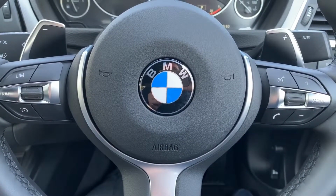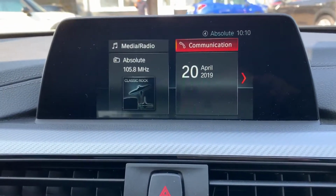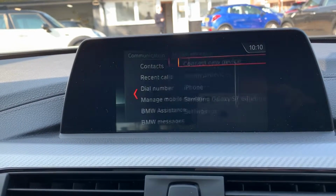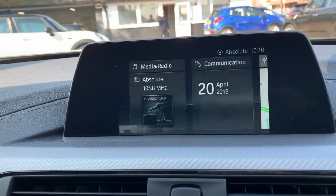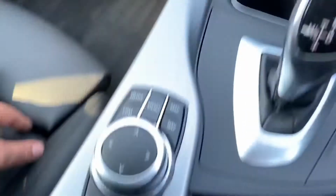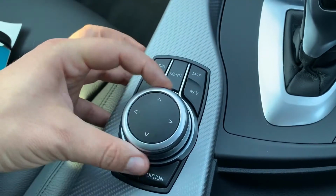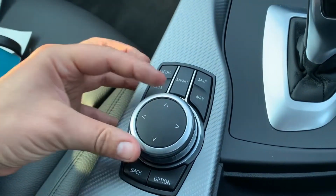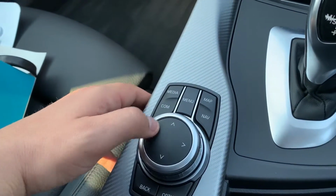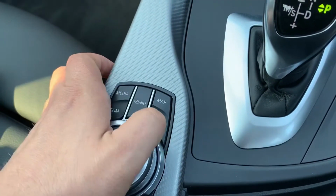That is, of course, once you pair the phone up, and that is done over on the screen in the center here under the communication heading that's highlighted at this moment in time. And then you go down to manage mobile devices and connect new device. All the movement I'm making on the screen at the moment is all being done using the iDrive system, which is essentially this dial. Twisting it will take you through the various options. You can then push it down. It also moves to the left, to the right, up and down as well, which becomes useful within certain menus. And you can access some of those menus directly from here. So we're on the main menu at the moment.